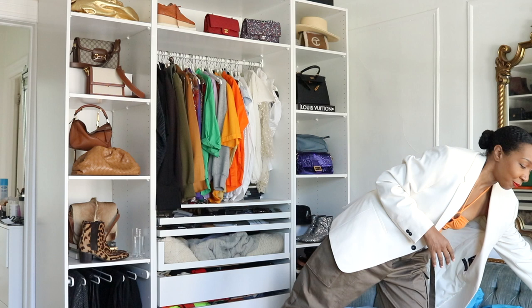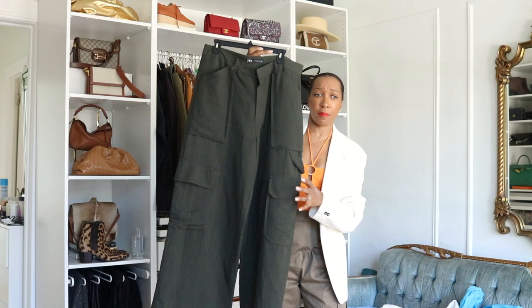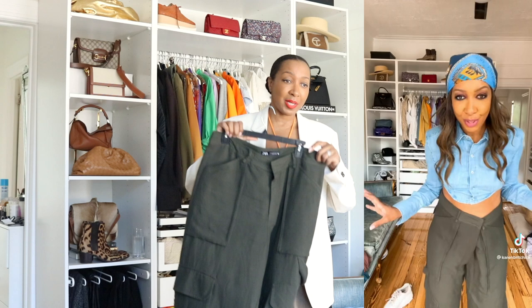Same with this one from Zara. This olive green, again, way too big for me. And even though I wanted it to be bigger than me, I went too big. I should have gone one size up versus two sizes up. I really love these. I just love the outside pockets of it. It is a wide leg at the bottom. It's got flat pockets in the bum. And again, I just do that trick to make it a little bit tighter so it sits up here. It looks so good with this orange, doesn't it? This is a combination I have to wear.